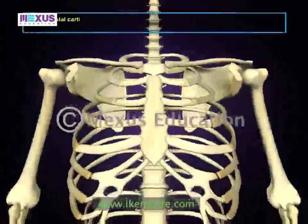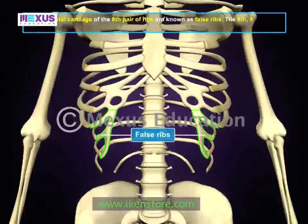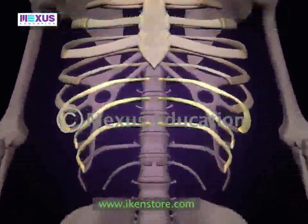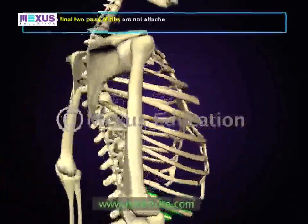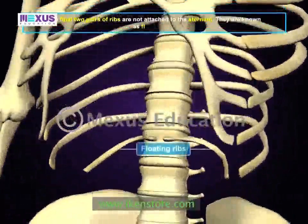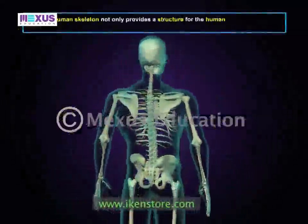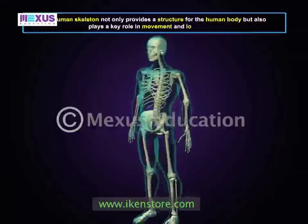The costal cartilage of the 8th pair of ribs are known as false ribs. The 8th, 9th and 10th pairs are united to each of the cartilage above it. The final 2 pairs of the ribs are not attached to the sternum. For this reason, they are called floating ribs. Thus, the human skeleton not only provides a structure for the human body, but also plays a key role in movement and locomotion.